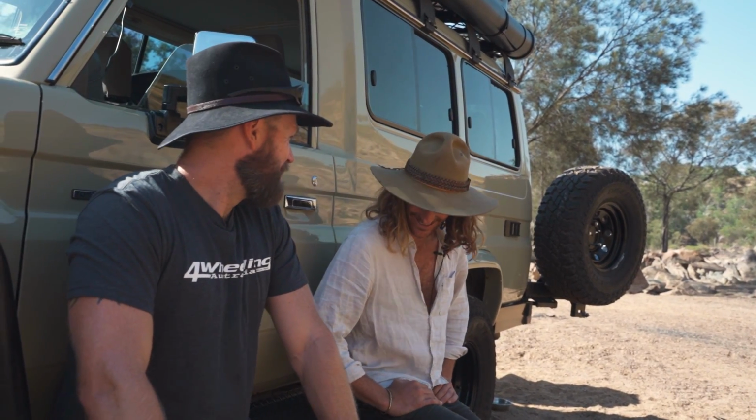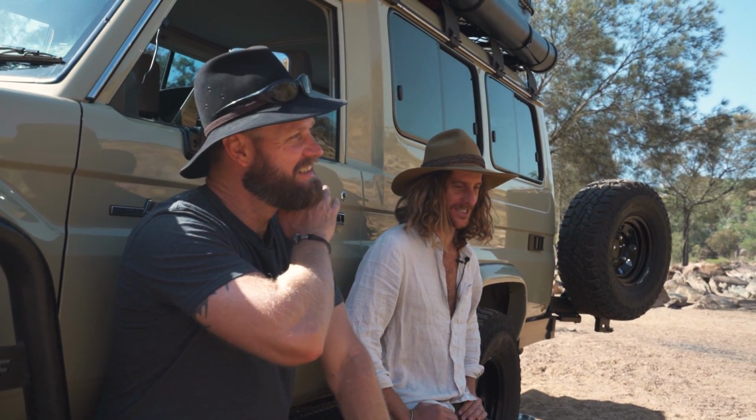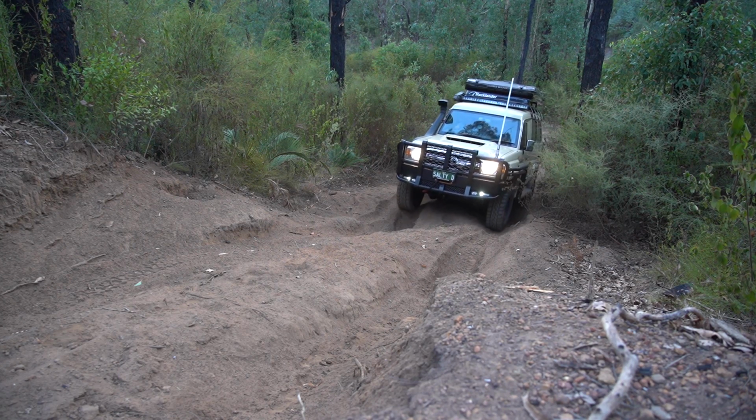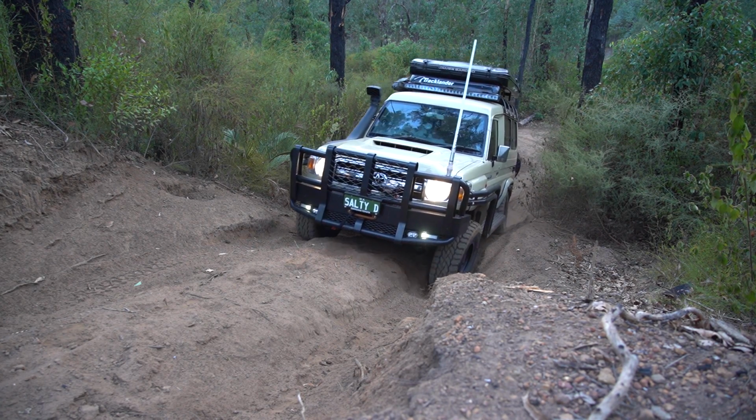Chiropractor. Yeah, that's it. Especially with these bloody Toyota seats. B60s, Polyair Dominators with 400 kilo springs. And that works well with what I've got in the car.